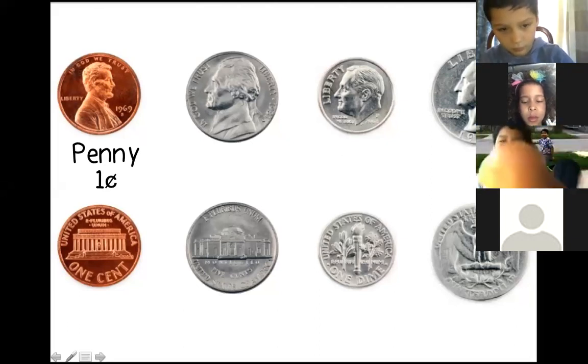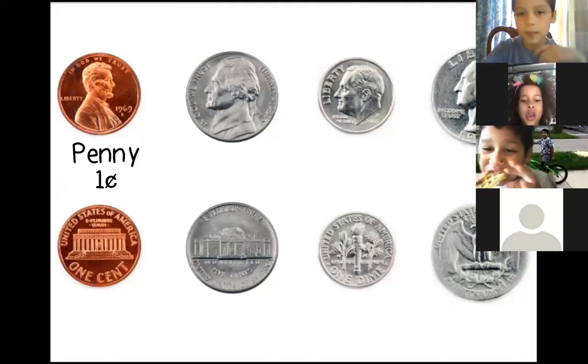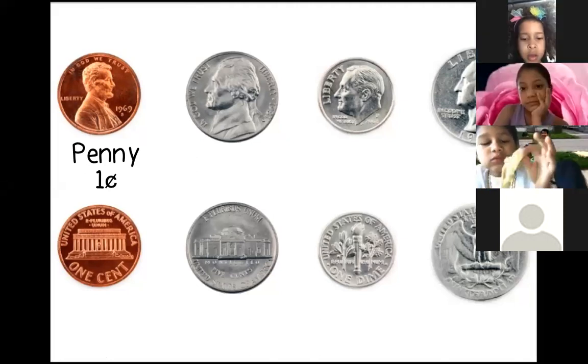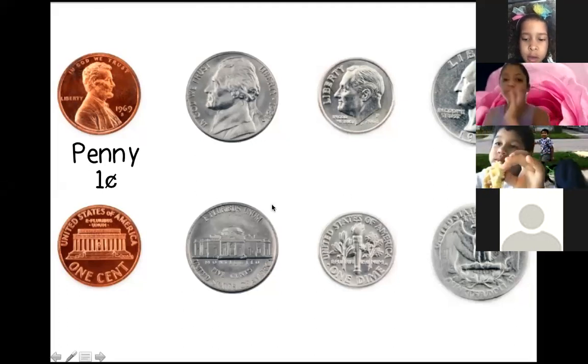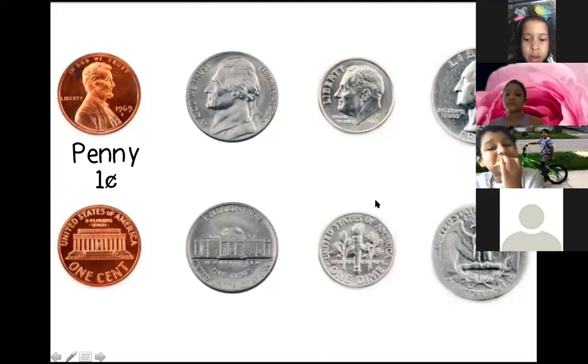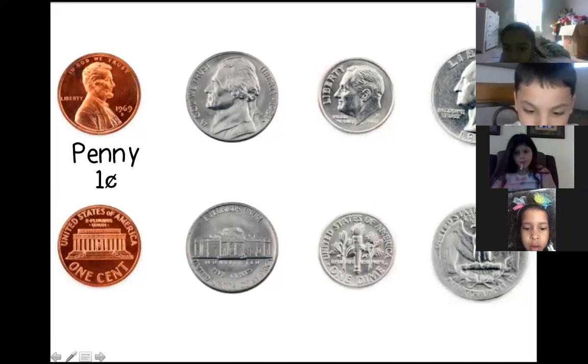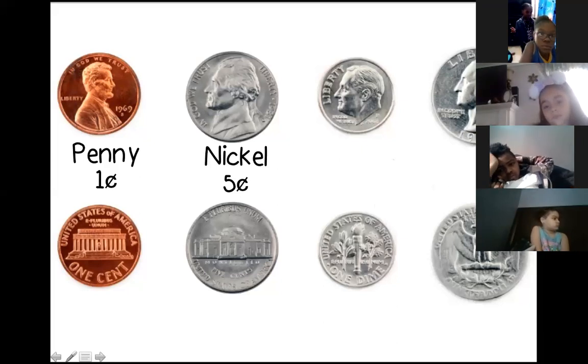You having trouble unmuting, Dom? Here. Oh, did you go to the chat? Go ahead. Say it out loud for us, buddy. 5 cents. And what's it called? You know? He's right. It's 5 cents. Can anybody help us with the name of this silver one? Nickel. Yeah, nickel. I can see in the chat box. You got nice friends.